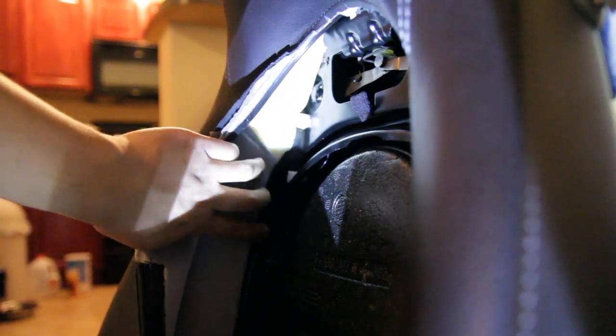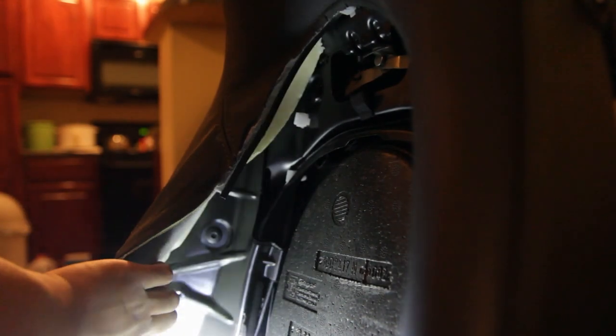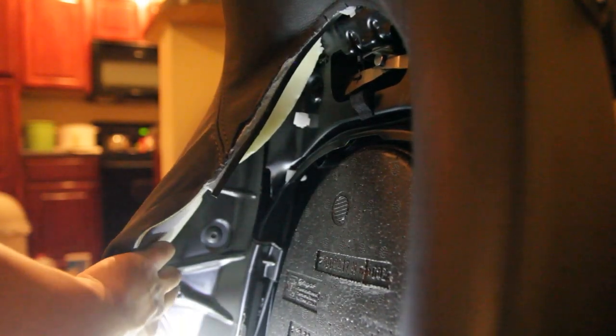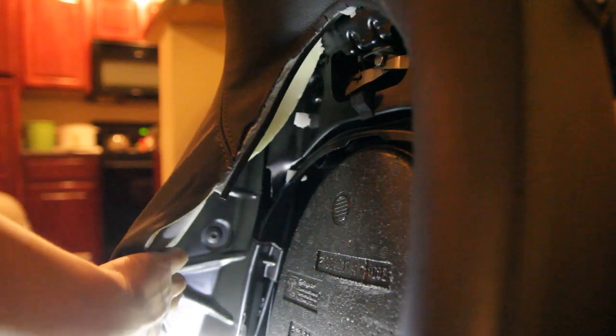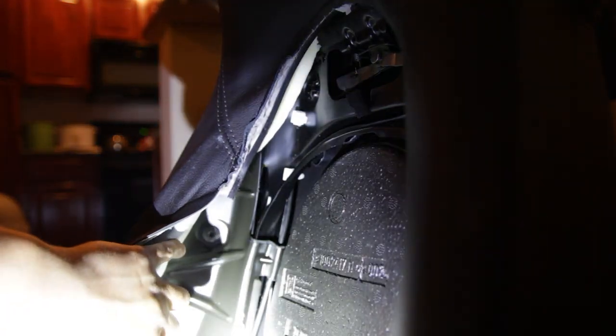Once you expose the foam, you can see that there is one screw here and one screw there. Yeah, there you go. Kind of see it right there. So basically, that holds the airbag in place, so I'm just gonna undo those two bolts and then the airbag should pop off. Assuming they're T30s. Correctamundo.